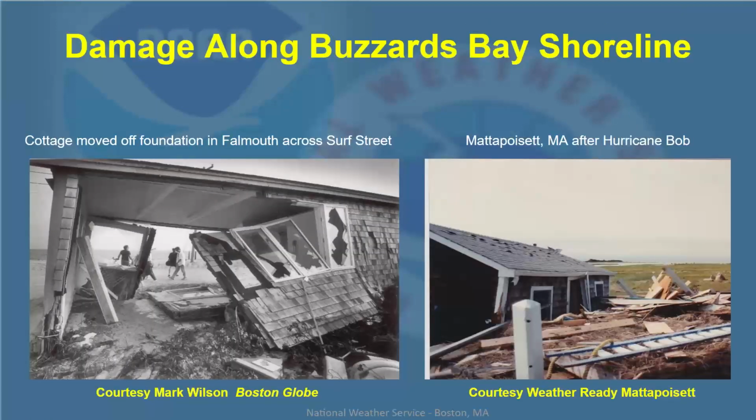And the image here on the right, Mattapoisett, that's the upper part of Buzzards Bay, and that really took the brunt of Hurricane Bob. That really had the most significant storm surge, and you can see these homes just pushed right off their foundation. So again, Buzzards Bay really took the brunt of this.